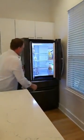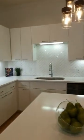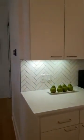Comes with appliances up here. I'm not going to guarantee it comes with a washer and dryer, but it does come up here. I'm assuming it comes with appliances. It comes with these. So. Yeah. It's on the market for $575.